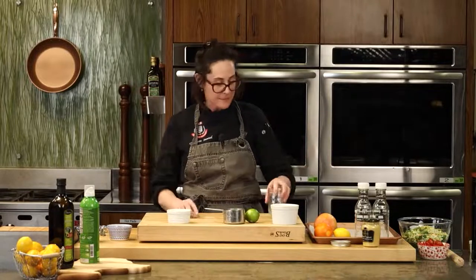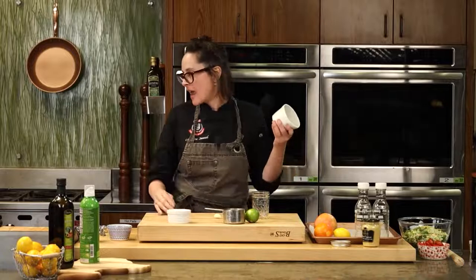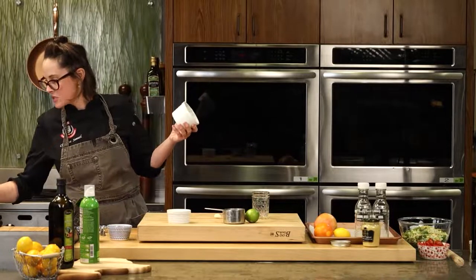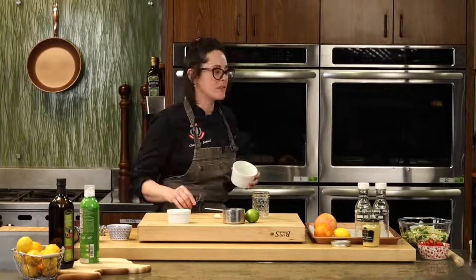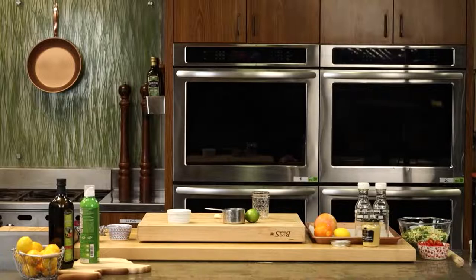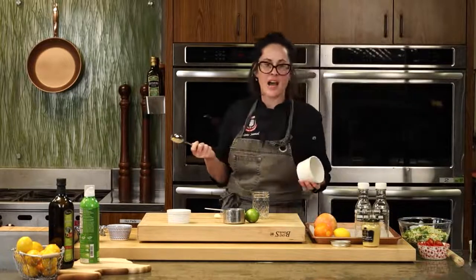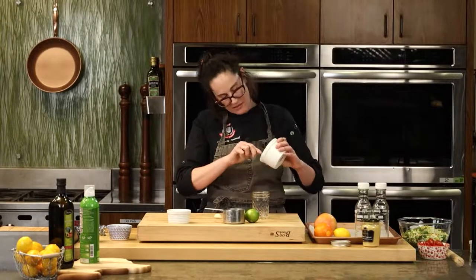Okay, so what we're gonna do is I have a little bit of zest here and I am going to put this into my dish. What kind of citrus are you using there, Chef? What do you got there? All of it. This recipe is called Simple Citrus Vinaigrette. So grapefruit, orange, lemon, lime. Any of your favorites. I have them all. I have some grapefruit, I have navel orange, I have a lime, and I have a lemon.